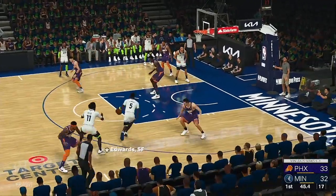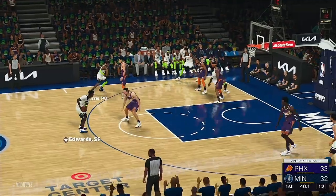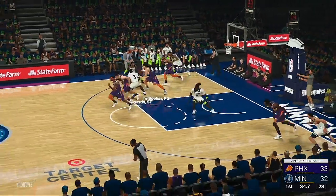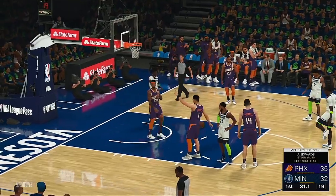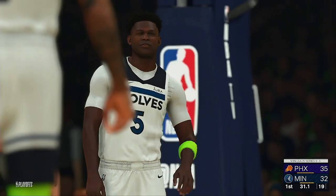Outside Edwards. Pass to Reed. Now Morris. Outside Edwards. Stolen by Booker. And now the Suns fast break. Here's O'Neal. And the shot counts. He's fouled. And it's a chance for a three-point play. 3-1.